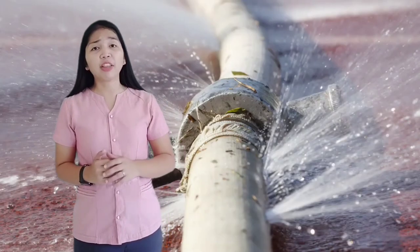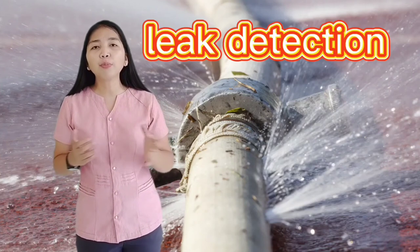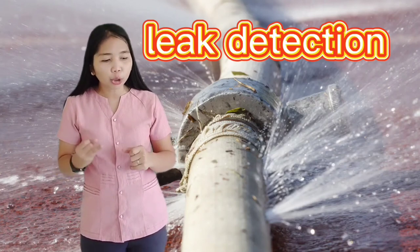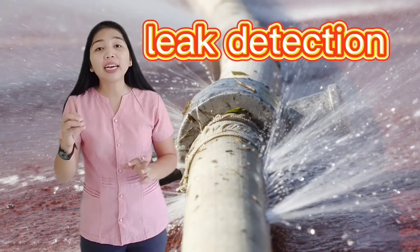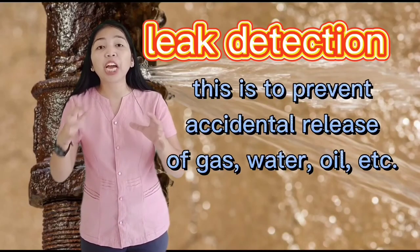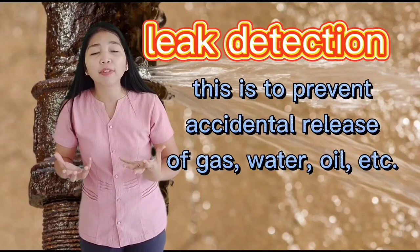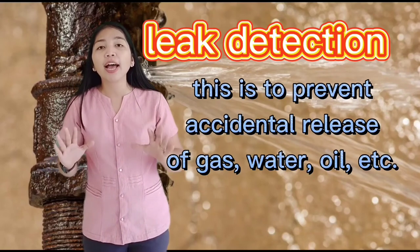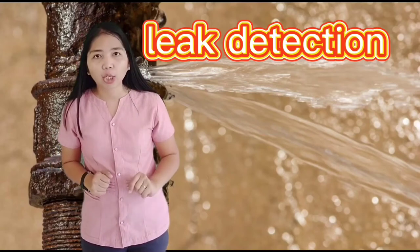The fifth preventive maintenance is leak detection. It is very important to see if there are leaks in gas, in water, or in oil, or in any other machine, because a leak actually connotes accident. It gives an impression that something is wrong with the machine, something is wrong with the pipes, and you have to really check that, and you have to make sure that there is no leak. That's why it's called leak detection.